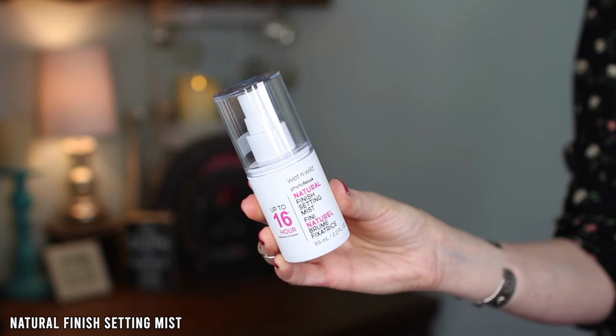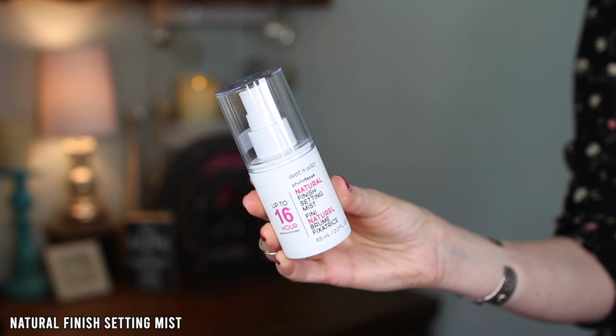And there are a couple new setting mists. There is a natural finish one and a matte finish. I actually got the natural finish one. So this is the Photo Focus Natural Finish Setting Mist. And it says this natural finish setting mist lasts up to 24 hours, gently sets and diffuses makeup while delivering a soft, natural looking finish, lightweight and ultra comfortable. It's enriched with a soothing blend of vitamins B5 and E. So up to 24-hour wear, natural finish, lightweight formula for any skin type, cruelty-free.